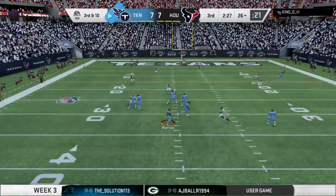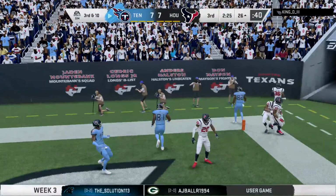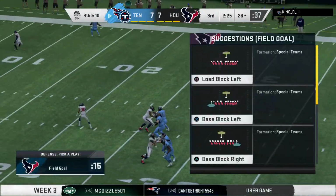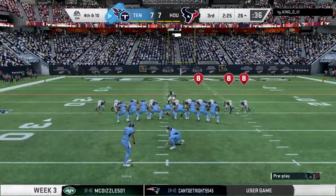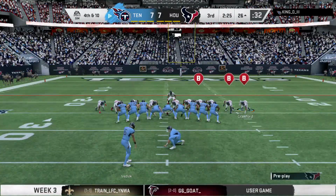He'll look to throw. He's going to take a shot for the end zone. And this is intercepted, but they'll say out of bounds. So very close to a turnover there in the end zone. Blanketed coverage by Houston. Makes it 4th down.